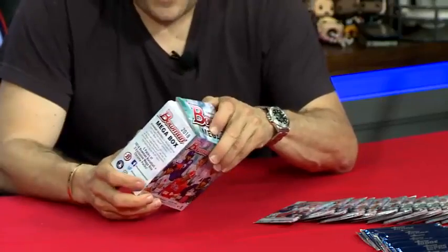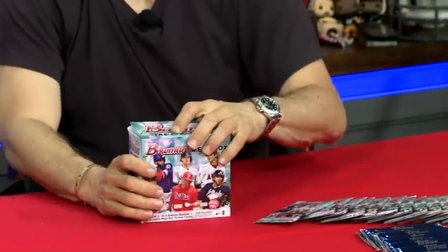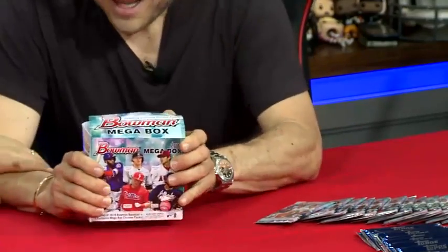So the thing about the Bowman Mega Box. I want to do this nice, and I don't want to damage the packaging. I want to make sure that this comes off nice and easy, like taking a Twinkie out of a wrapper. Greg, I know you're familiar with that. Oh, that's okay. I'm fine with taking just the cellophane off.